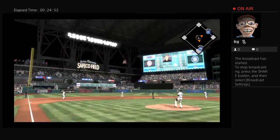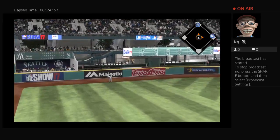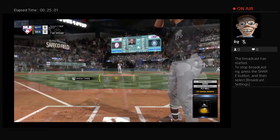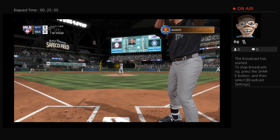There's a swing, and he sends a ball high in the air into left field. Back goes Polanco, and this one is gone. A home run. Here's Neil Walker. He struck out swinging in his last trip to the plate.